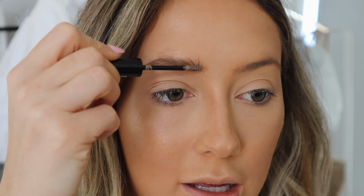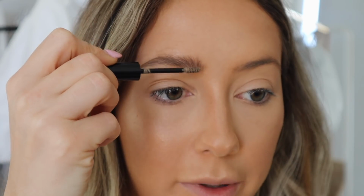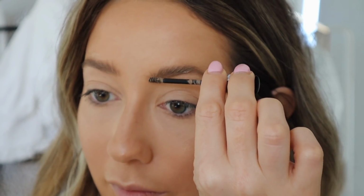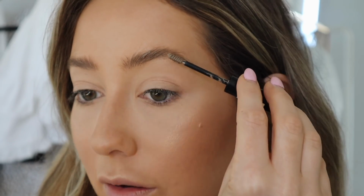And even just doing this side really quickly, like just one round through, it already looks so much more full and voluminous than this side does. I think I'm just gonna add a little bit more right here to my brows just because they get a little bit sparse. Guys, that looks so good. This was $2. It definitely fills them in really well.